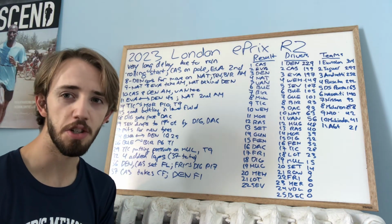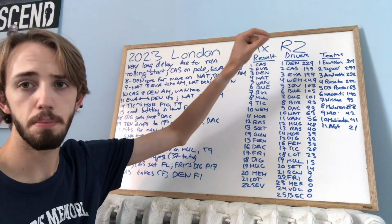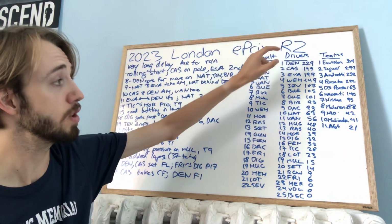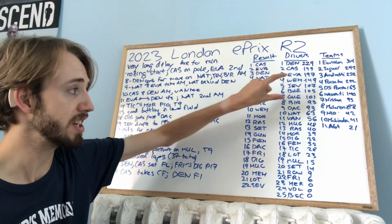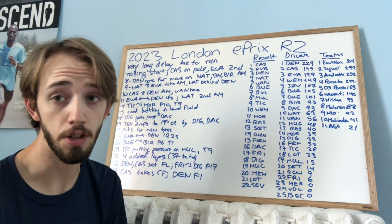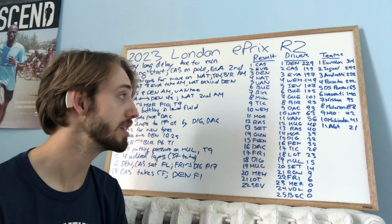So really strange how with the team's championship, it's pretty much all the customer and manufacturer teams are basically paired together. Jaguar 1-2, Porsche 3-4, DS Penske 5-6, Nissan 7-8, and then of course Neo by itself, and then Mahindra at the bottom. So really showing how important the drivetrain and the powertrain and all that software is to Formula E.